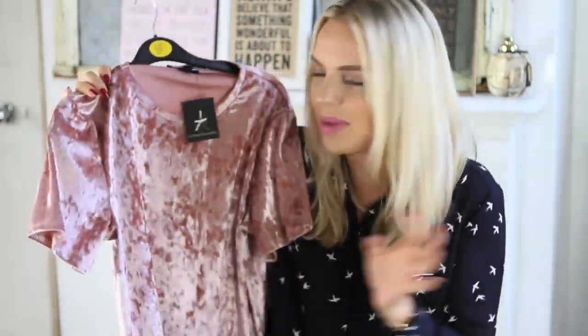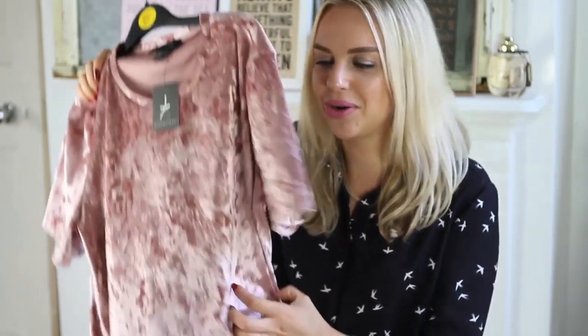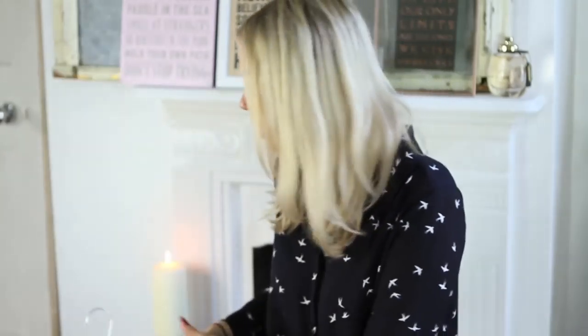and I'm not sending it back because A, it was £6, and B, I'm gonna try and branch out of my comfort zone and make it work. I have no idea what I would wear this with, but I think I would just wear a choker with it or something to make it even more 90s, and try and make it a little bit cooler. But yeah, I just don't really know what I think about this, to be honest. I kind of love it in a guilty pleasure way, so let's see how that one goes.